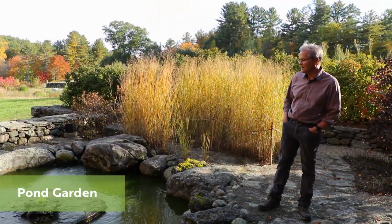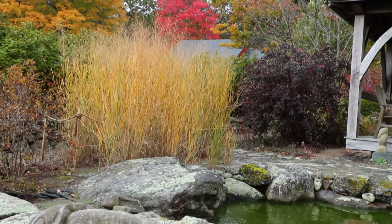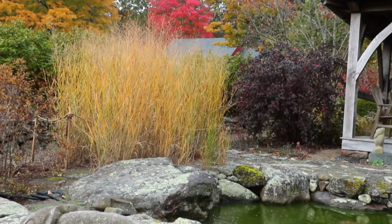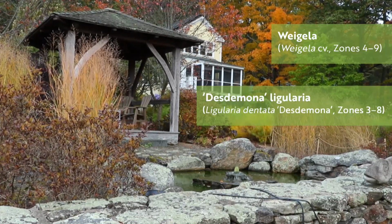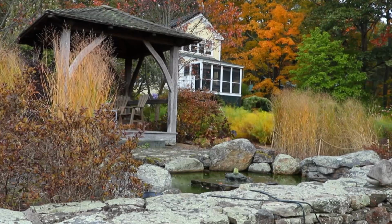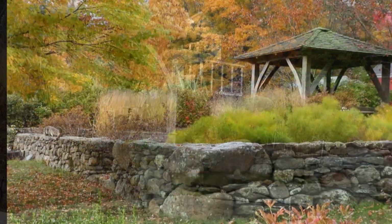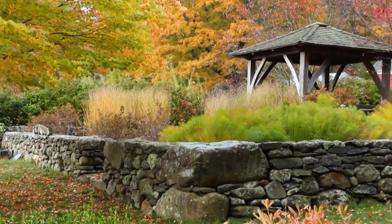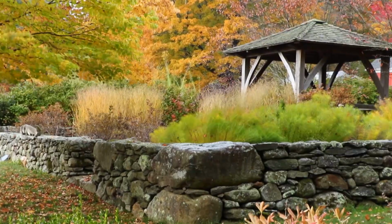So this is the pond garden, and the planting idea for this garden was to have a collection of dark-leaved plants which are all around this gazebo. There's ninebark and weigela and ligularia 'Desdemona', and then to plant grasses on either side, which creates a kind of privacy in the garden. And it makes it a wonderful place to sit, even on the hottest summer day. It's cool here under the gazebo and the sound of the pond, and it makes a wonderful place to sit and contemplate.